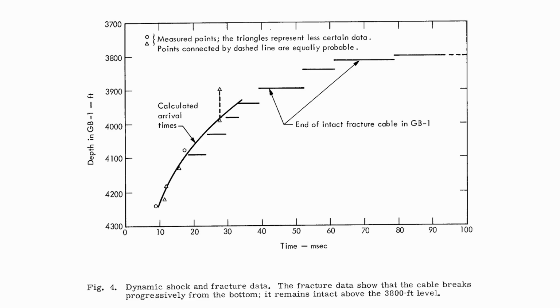As a result, they can visualize the arrival of the shock wave in the breaks in the cable caused by the shearing of the rock at different heights. As you can see, the cable remained intact at about 3,800 feet. That's one of several data points supporting the top of the cavity created at between 3,800 and 3,900 feet.